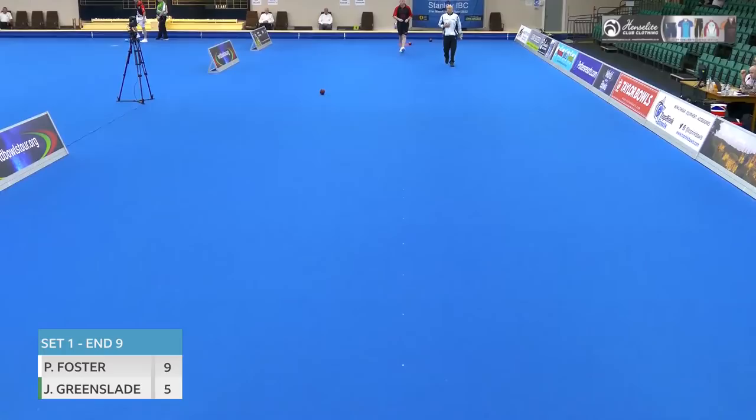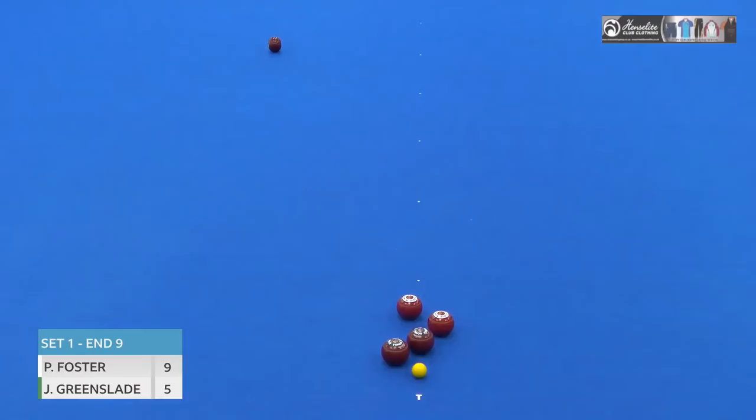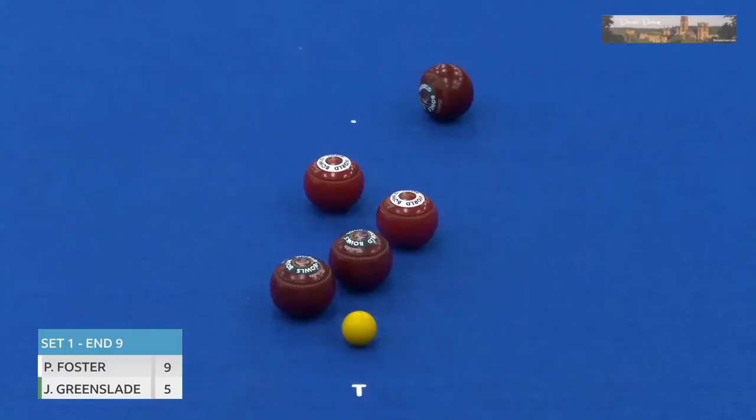The one just drifts slightly past his own here. Oh, he's dropped this one. Not quite reaching. Well, that's going to make that very difficult.